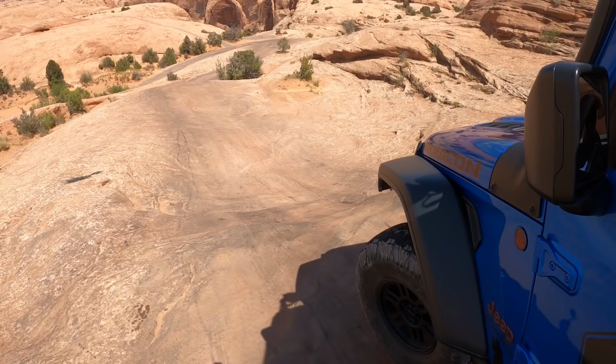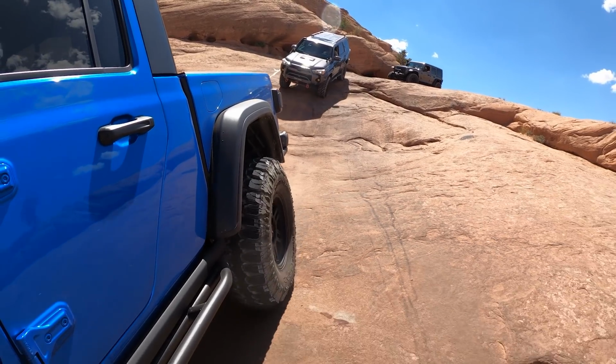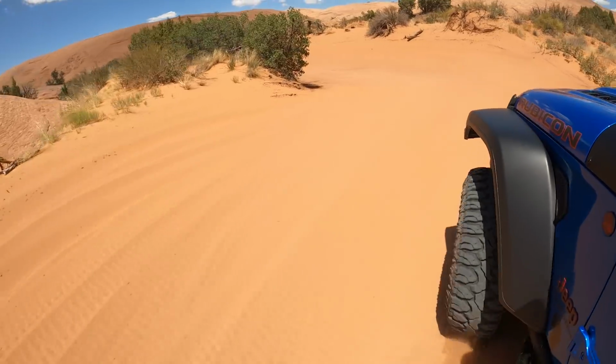Overall, Hell's Revenge is a moderate trail that's a must for anyone wheeling in Moab for the first time. All the hard lines are optional, there's plenty of traction on the slickrock, and the scenery is unlike anything else.